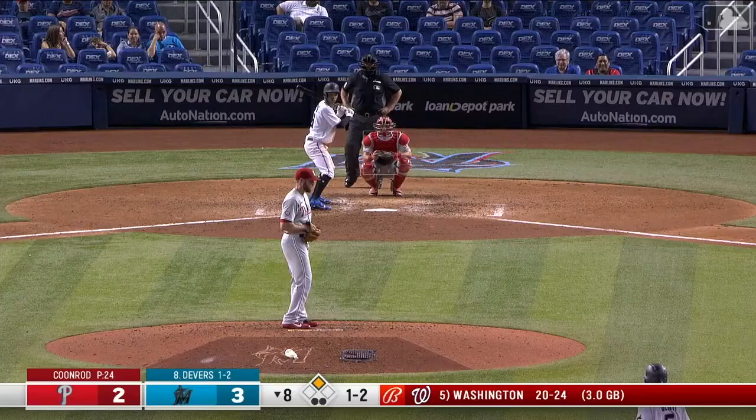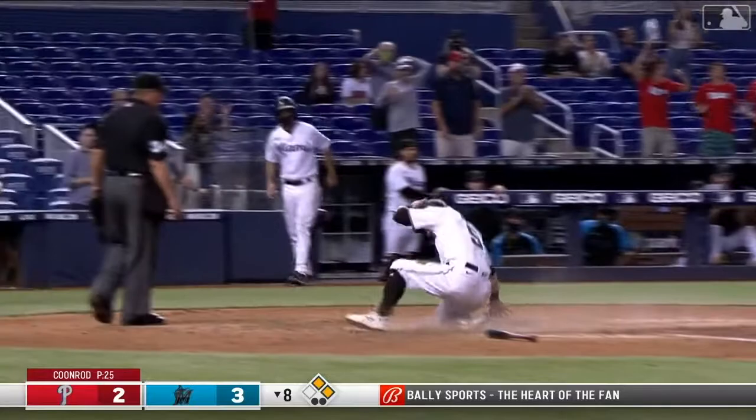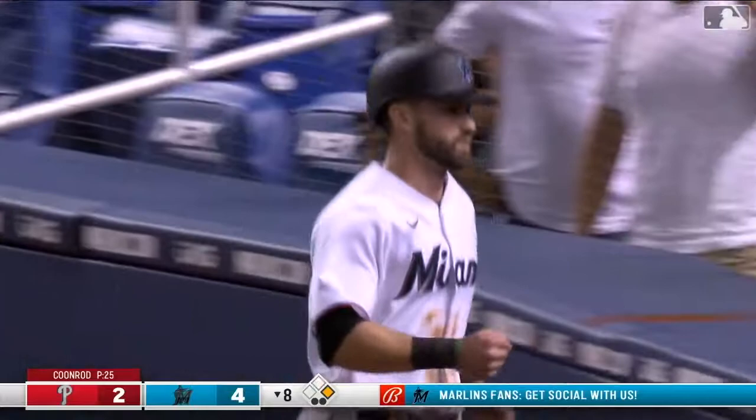Wouldn't mind an extra run, I bet. Might get it right here. Past Miller. Birdie around third. He'll score. Devers has a RBI, and it's a 4-2 Marlins lead. That's the way you get it done, young man.